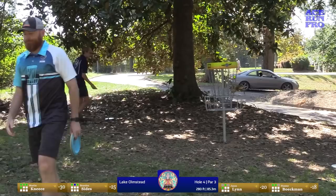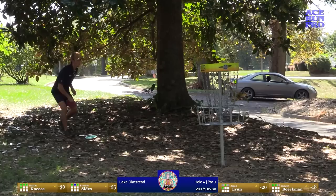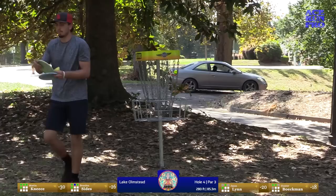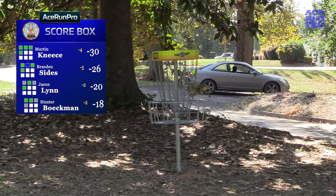Braden with this left for his birdie. Good birdie there. Nice hole for Braden. Continues to birdie or better so far. And the par there. So both Hunter and Jason are down two through the first four, which would typically be a great start.